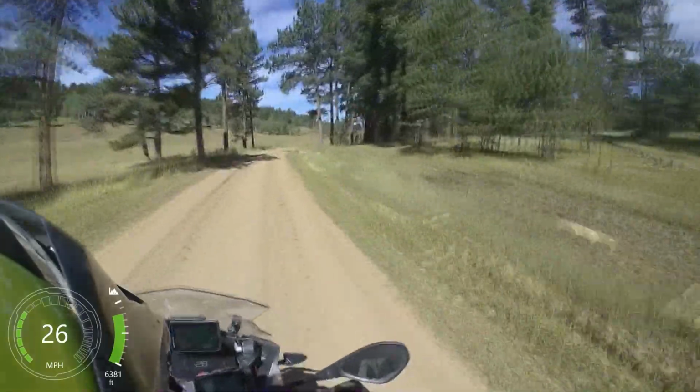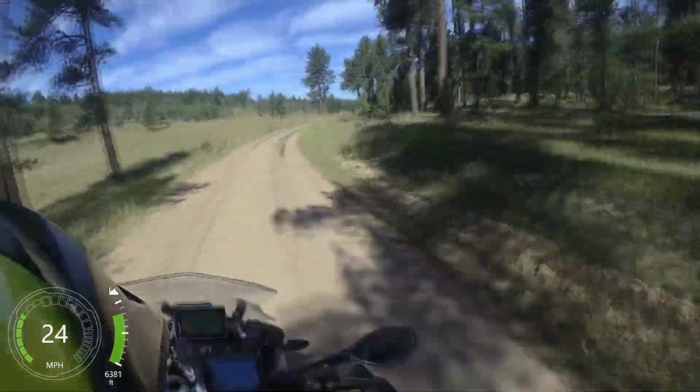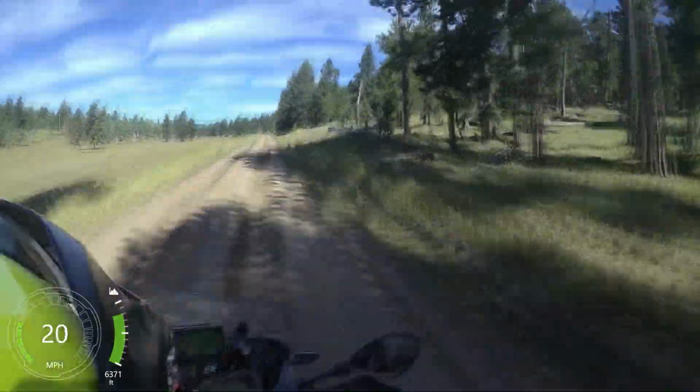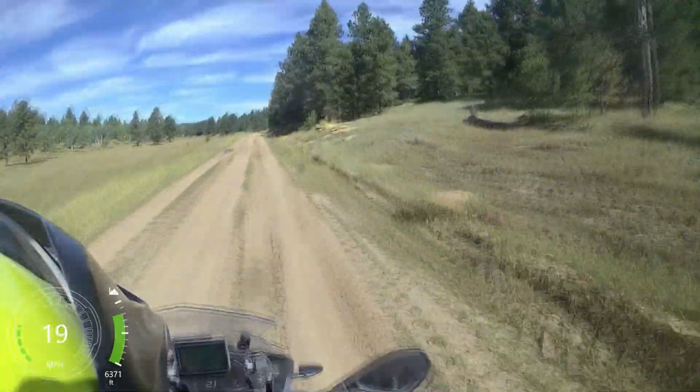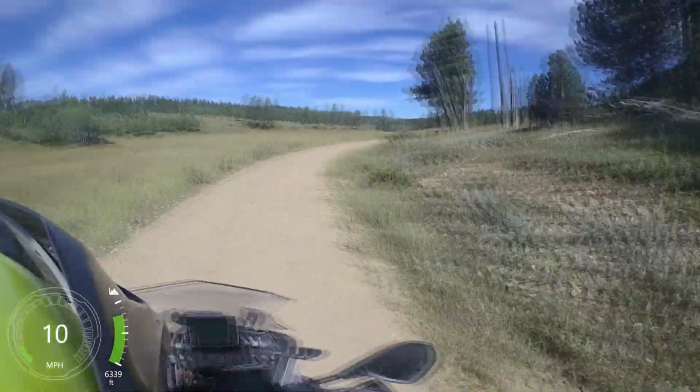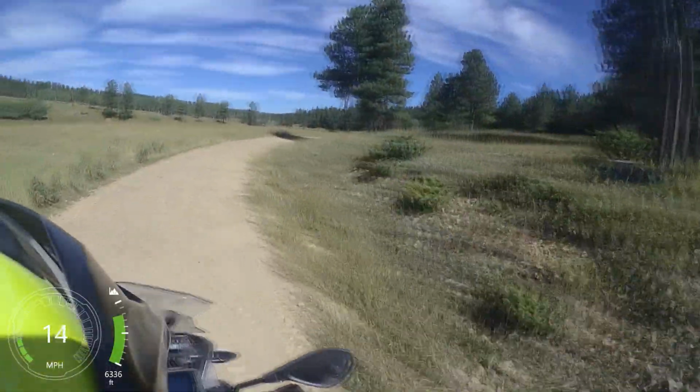So again, you can see the terrain is just different throughout. A lot of sandy areas. Able to move at a decent speed. Fortunately, we've got fairly aggressive tires on our bikes, and we were able to move at a nice clip, which made it a lot more fun.